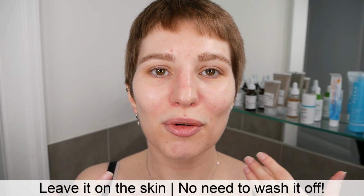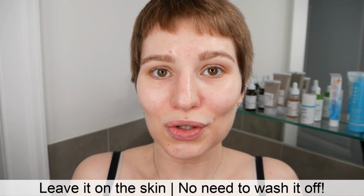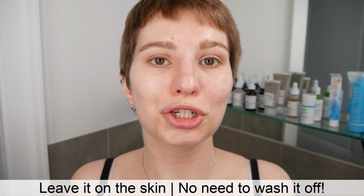And after you have applied the retinoid, you can also leave it on the skin. There's no need to wash it off. Now, this can already be it. You can finish it off right here. If you prefer to use an oil or moisturizer afterwards, you can do so, but it's not necessary. This also depends on how your skin feels. My skin feels good, so I don't see the need to also apply an oil or cream afterwards.